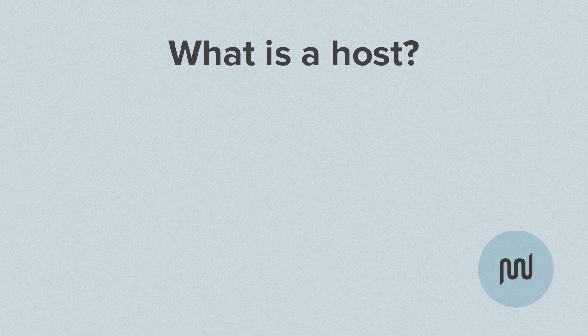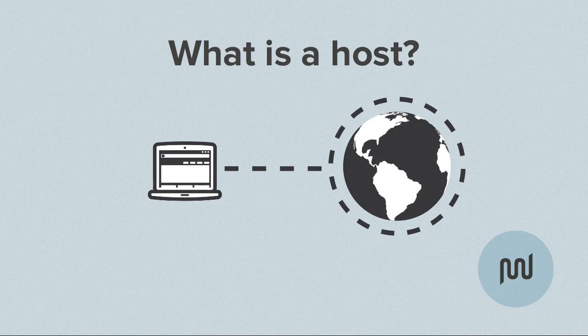So, what is a host? A host is basically a computer that is on 24 hours a day, sharing your content with the world. Your site's pages, content, images, videos, and whatever else you want displayed are loaded onto a server that is online 24 hours a day, securely sharing the content you upload with anyone who wants to access it.